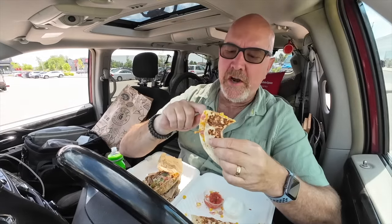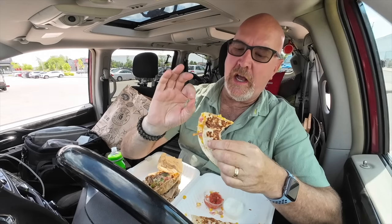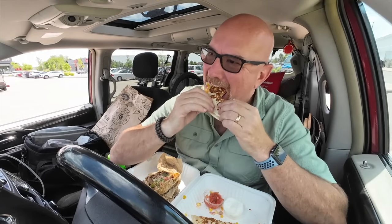The flour tortilla here is really nice with that toasty crunch. It just definitely adds to the flavors of this thing.